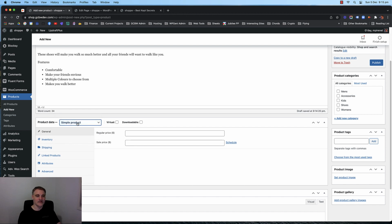So now a simple product and a variable product are different products. A simple product is just a one-off product. A variable product is something that you can have options on, like choose the size, choose the color, all that sort of stuff. So I'm just going to quickly show you the difference. For a simple product, the regular price will be $25.99, and the sale price is going to be $21.99. So that's to say they're on special.